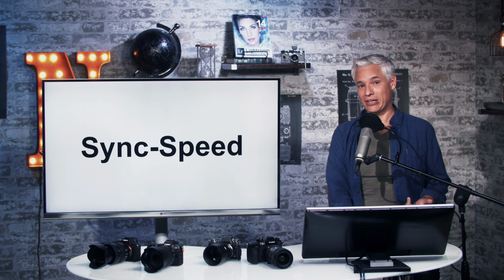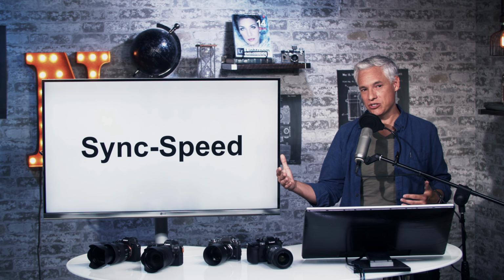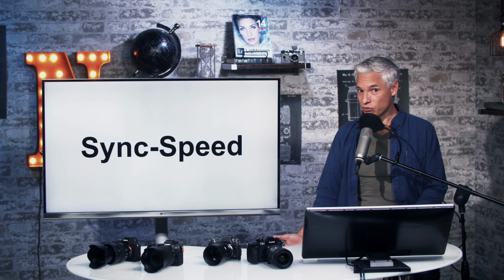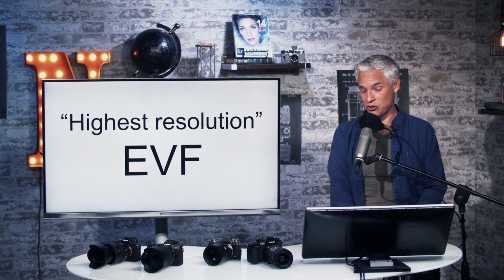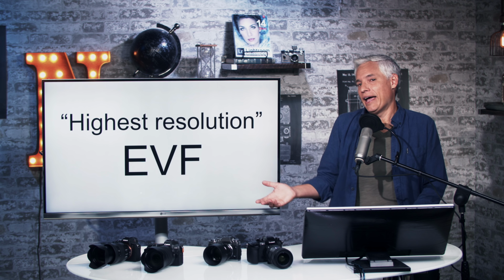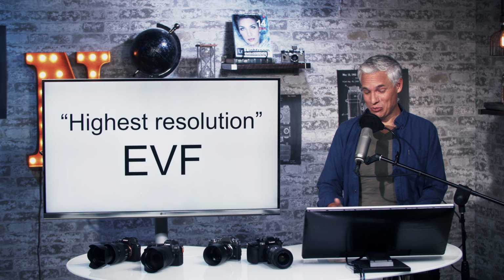They also bragged about having a higher sync speed than any other camera. Sync speed, if you're using flash, means you don't have to put the flash into high-speed sync mode. This is not a big deal for most people, but it's a good thing. And they also bragged about having vaguely the highest resolution electronic viewfinder. And okay, they didn't say what it was going to be, but yeah, sharper is better. I think the SL from Leica has a 4 million pixel EVF, so it'll be something over that.